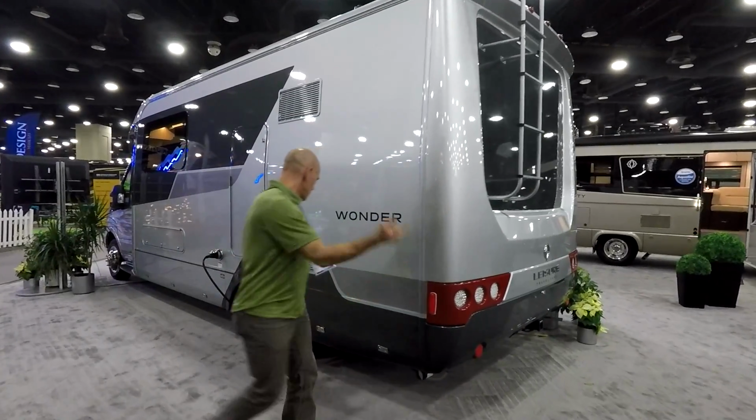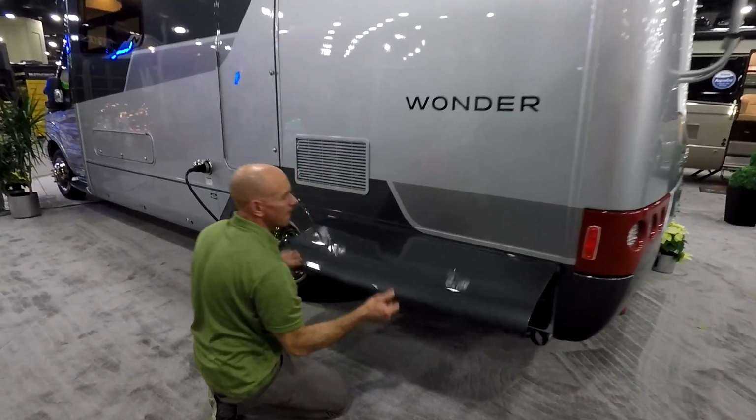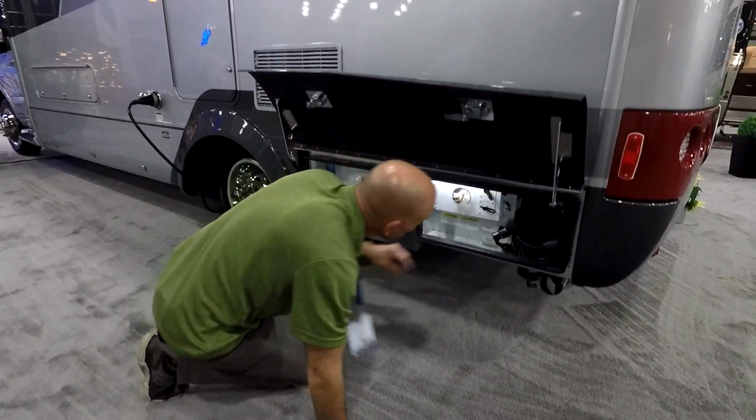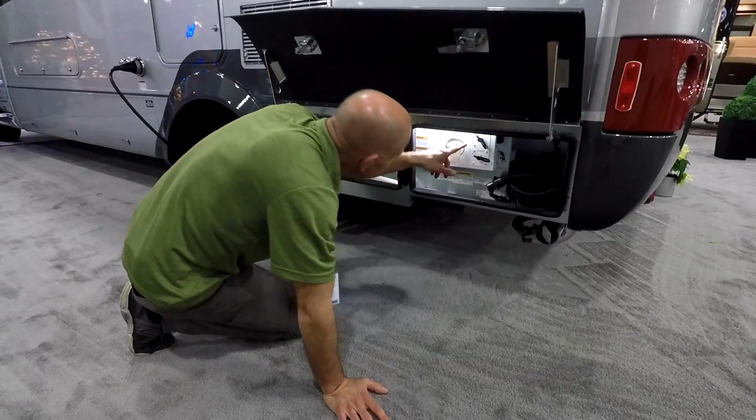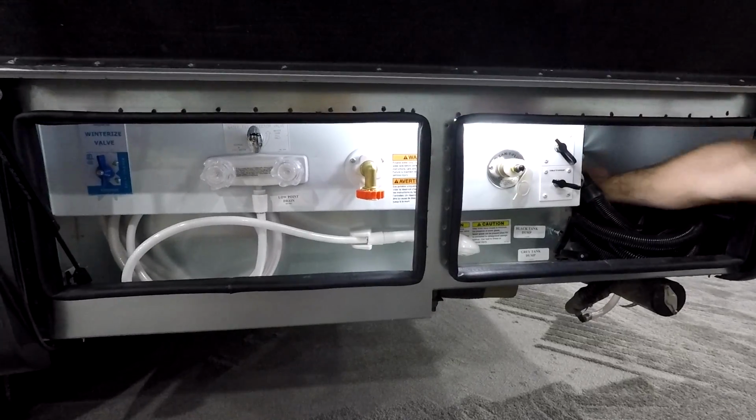Okay, moving down to the driver's side of the vehicle. And we're going to start with the service center on the left rear. One of the things I liked right off the bat was the light inside. So we roll into RV parks late at night, and look at that. You'd be able to hook up no problem in the dark, if that's your thing.